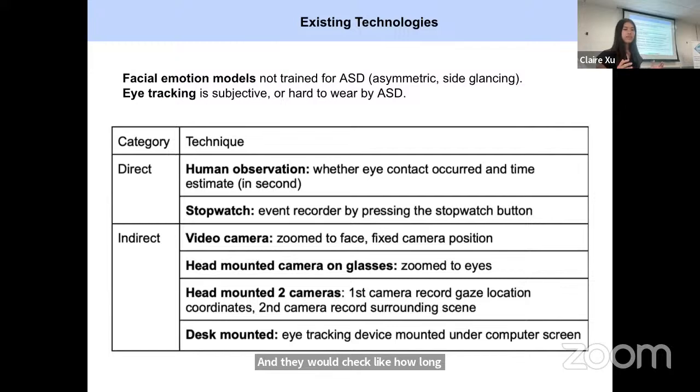The second one is indirect, which can be hard to wear for people with ASD. For example, there can be a video camera zoomed into their face, which can be a little uncomfortable for them. They can also have head-mounted cameras or cameras on glasses, which people with ASD would have to wear, and it can be a little stimulating for them. There may also be cameras mounted to your monitor and different cameras mounted onto your desk, which can be costly in some cases.